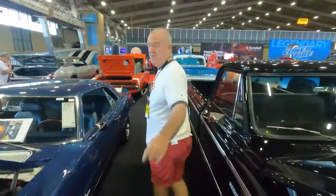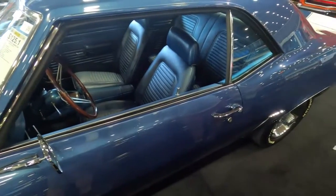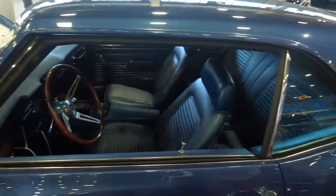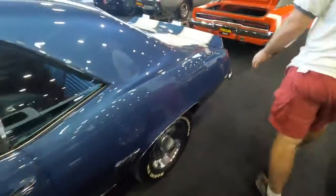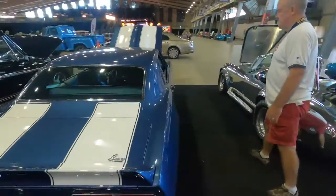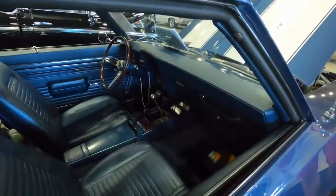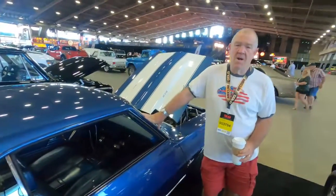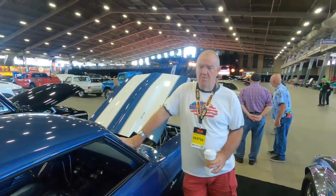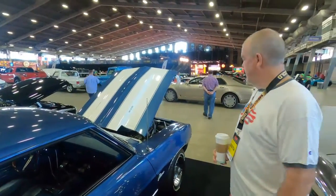But we can walk around the car. It has all the things you want: the teak, the rosewood steering wheel, and console and gauge package. Beautiful blue paint. So this one, nice car, high-end restoration, doesn't have official documentation. Has a date code correct engine, meaning that it was produced in the time range that would have been valid for this vehicle.